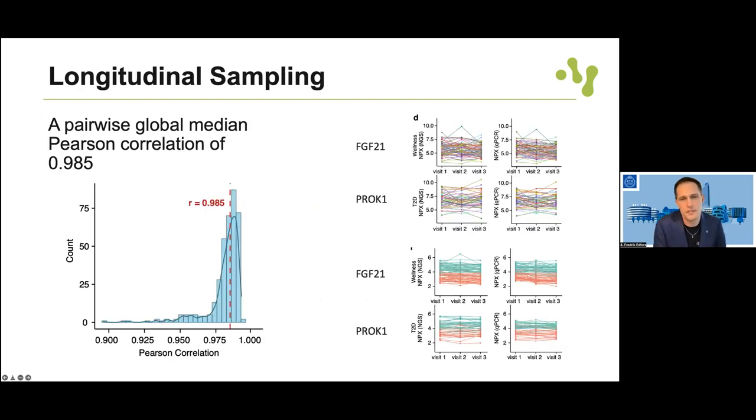If we do pairwise global Pearson correlation across all samples, you see that, almost confirming Stefan's observations, the correlation is really high across platforms if you compare the scaling on the NPX values on the global scale. And you can see that the same proteins behave the same over time as well in the patients, both on the next-gen sequencing data and the qPCR data. And they are just colored in different ways here with female males down here.